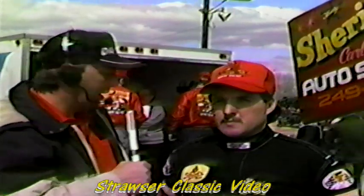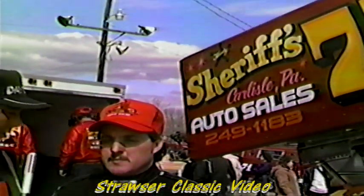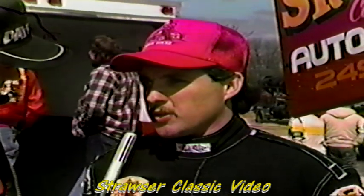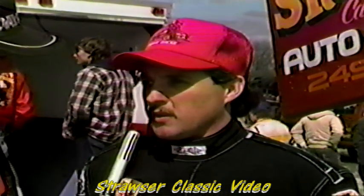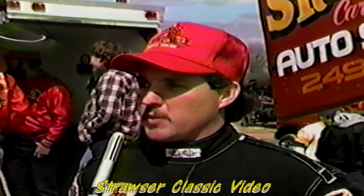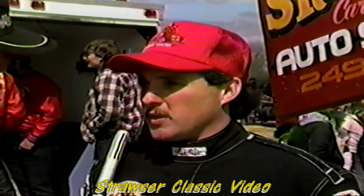Standing here now with Howie Locke, driver on the Sheriff's Auto Sales number 77. Howie, you got 2 cars for you here this year. Are you going to be driving both of these cars periodically, off and on? Yeah, it all depends on which track we run at, determines which car we run. The 85 car seems to be working a little bit better on the big track, so we'll probably run that one. Last year's car will most likely run here.